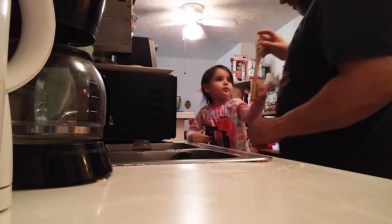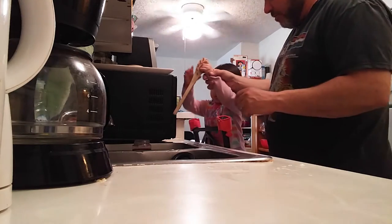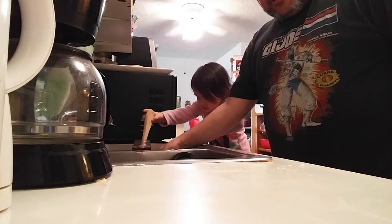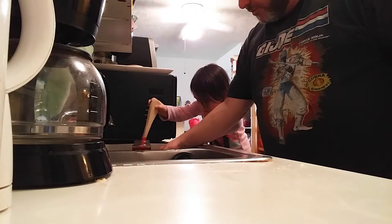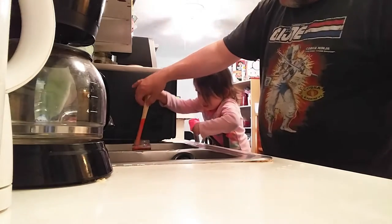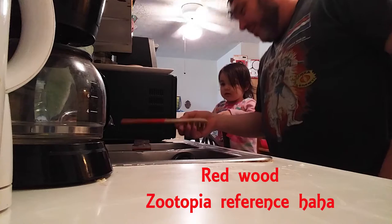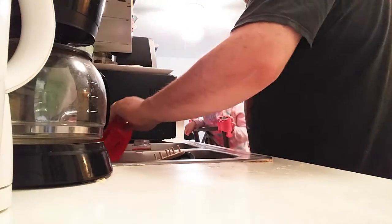You want to stir it up? Okay, hold this by this end and put that end in there and stir it up. You get it? There you go. Stir. Look, pumpkin. We could sell this. It's redwood. Get it? Redwood? Ha! Daddy's funny, huh?